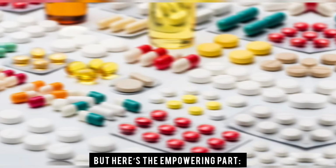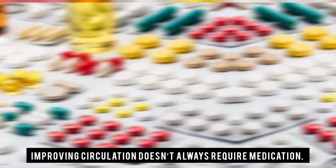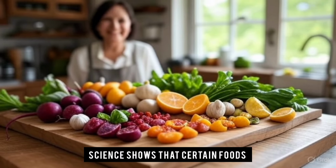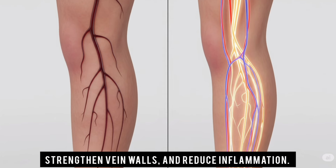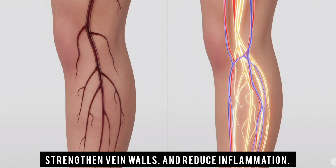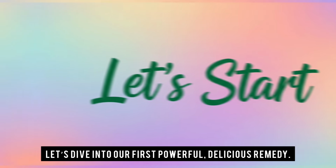But here's the empowering part. Improving circulation doesn't always require medication. Science shows that certain foods can significantly enhance vascular health, strengthen vein walls, and reduce inflammation. Let's dive into our first powerful, delicious remedy.